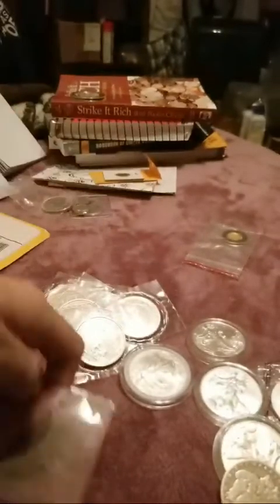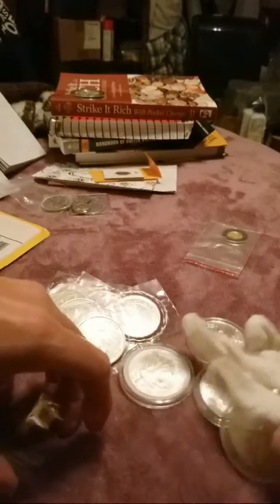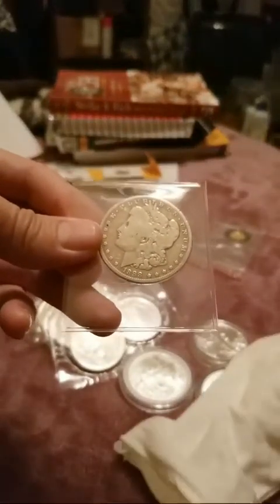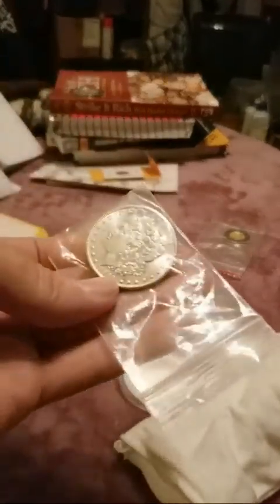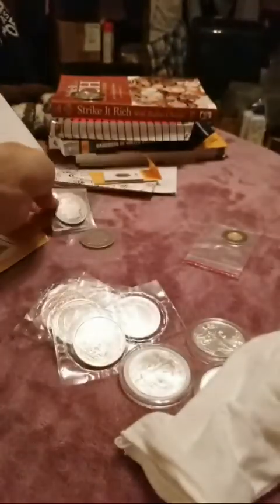But anyway, so we got, whoa, we don't want to do that. After I stop the stream, I'll put this one in a slab. In fact, I'll probably put all three of these in a slab. So we got an 88, a 90, 1890, and a 1900. Oh no, this is a 89.